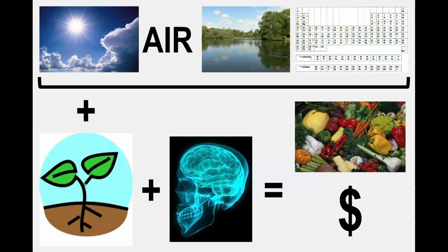We have air, we have sunlight, we have water, we have things that we can take out of and make from materials in the Earth's crust. We have a photosynthetic organism, the plants, and then we have our knowledge base, our decision making. And all those together should result in something like the crops that you're seeing, and hopefully money, right? An income that allows you to continue the process.